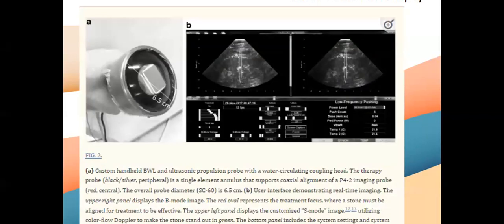So this study is, as I mentioned, a novel intervention by this university. I think it's in Massachusetts in the USA. It's an ultrasound probe with a water coupling device, an ultrasonic propulsion probe, and performed obviously under real-time ultrasound. So you can actually see where your stone is and get an idea of what your fragments are looking like.